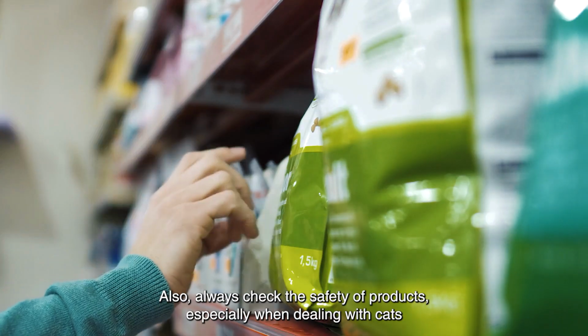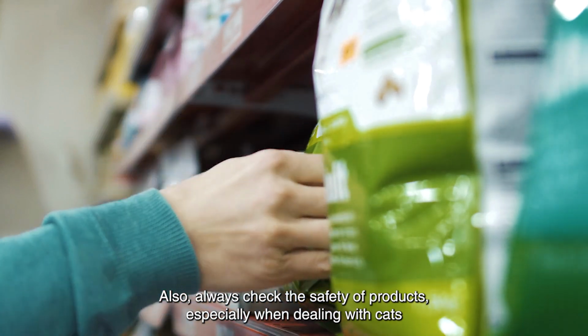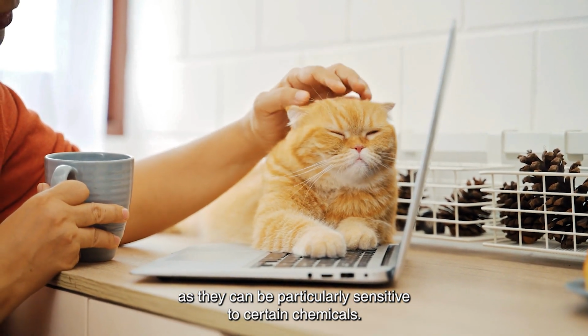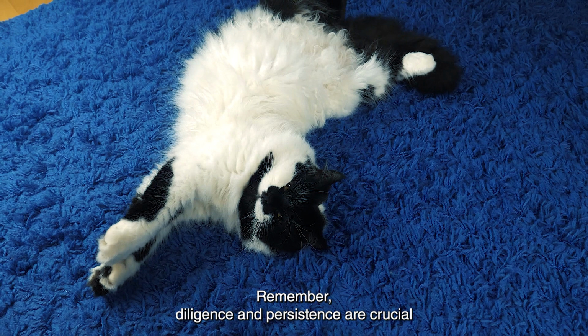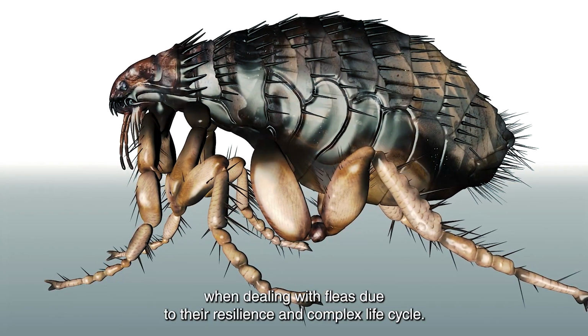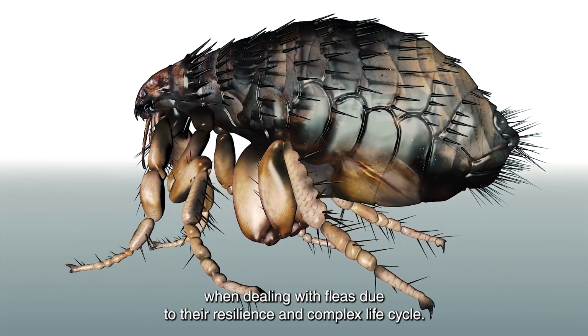Also, always check the safety of products, especially when dealing with cats, as they can be particularly sensitive to certain chemicals. Remember, diligence and persistence are crucial when dealing with fleas due to their resilience and complex life cycle.